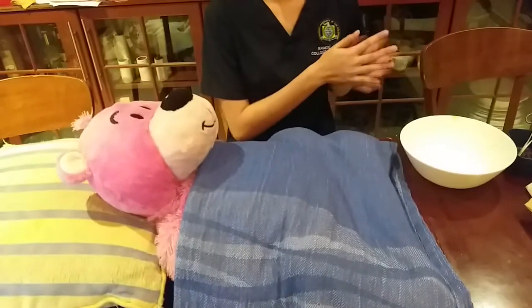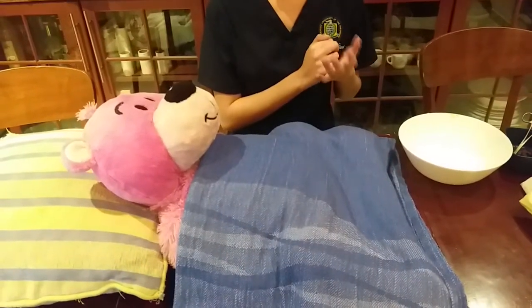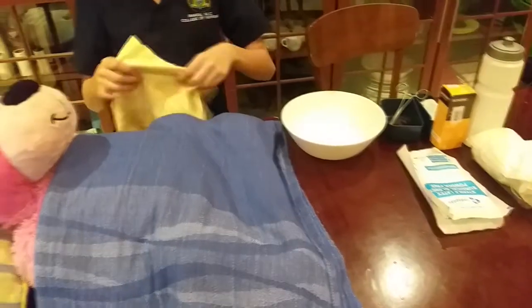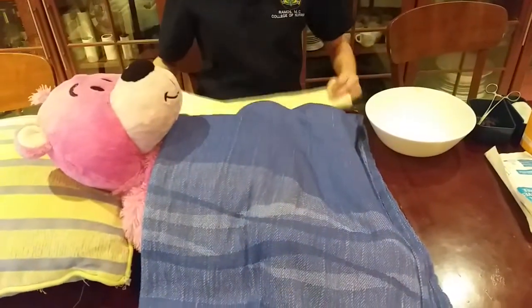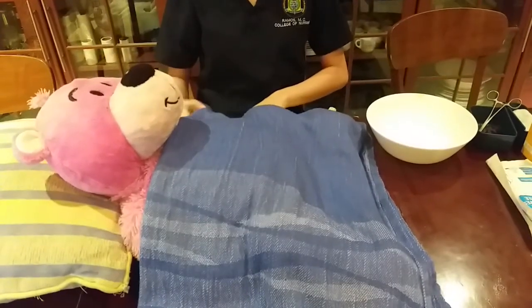Now we will be starting with the perineal care by washing our hands and performing proper hand hygiene. So, I have performed proper hand hygiene to prevent cross infection. I will then be taking my draw sheet and spreading it to prevent bed soiling.